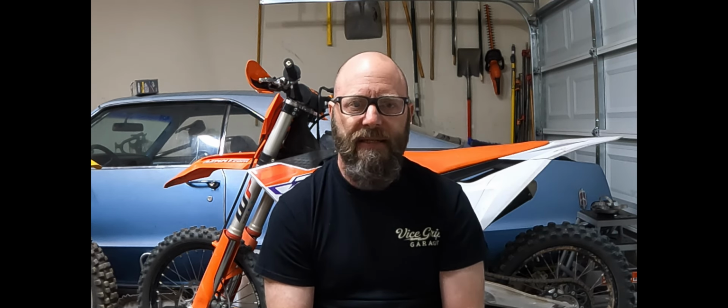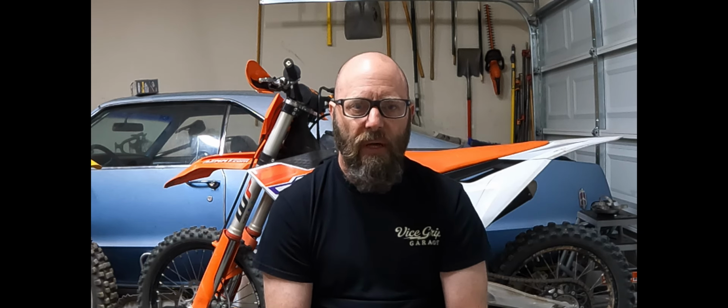I would take it to the races and it was a backup bike for some of that stuff. And if it hadn't been started in 4 months, I could have that thing running in 4 or 5 kicks and it would run perfect. I never had any problems with it. It was a very, very reliable bike.